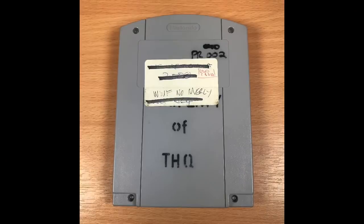But what this is, some people call them development carts. Some people call them prototype carts or review carts. What it is, is a cartridge that you can upload data onto, put a game onto it. So game developers, this one was property of THQ. As you can see under that sticker, it says property of THQ. And what the game developers would do is upload onto this the current version of a game that's in development.